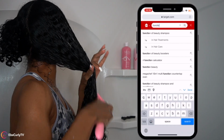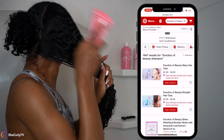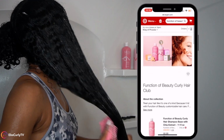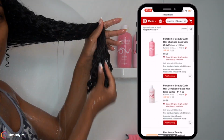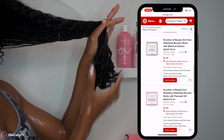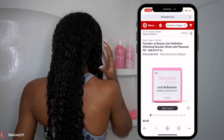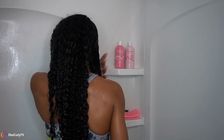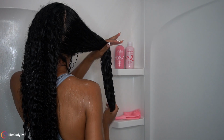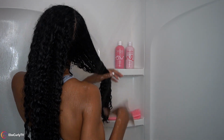But for anyone wanting to be a chemist for a day at home, make your Function of Beauty purchase at any Target retail location or go to Target.com and make your purchase online. You'll find all the hair goal booster shots and the shampoo and conditioner, of course, and you'll also get the opportunity to bundle it all together. Either way, you'll be getting clean, paraben, and sulfate-free products ready to give your hair exactly what it needs.